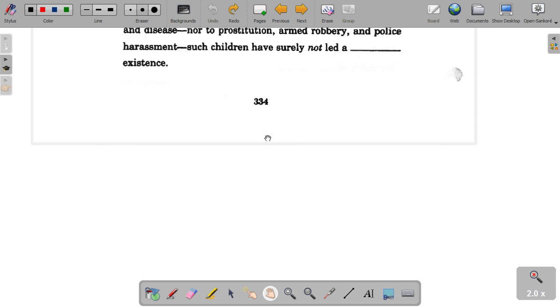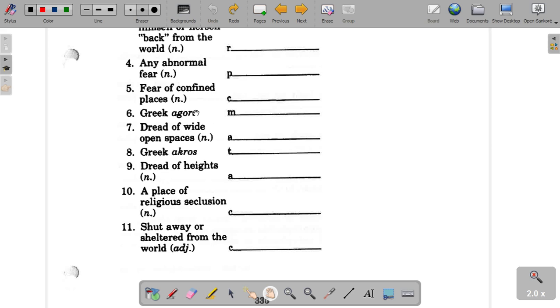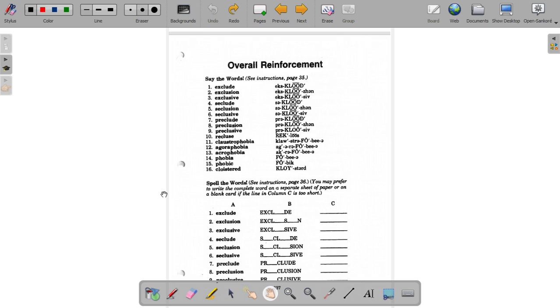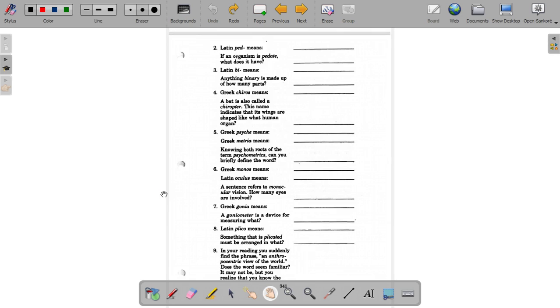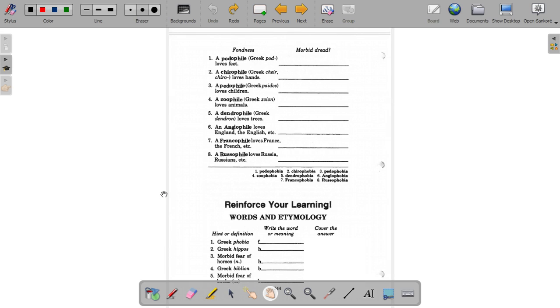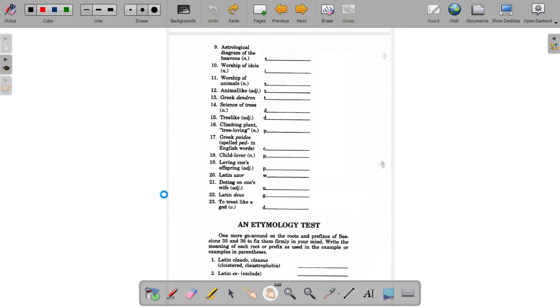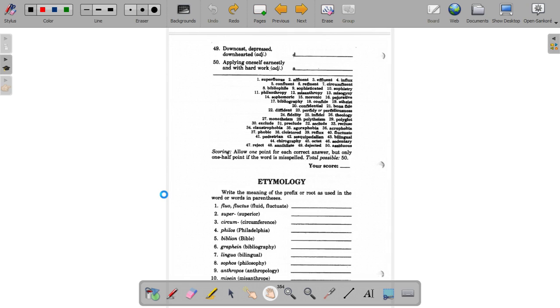Greek acros. I think it means tall, but actually I have forgotten myself. Let's see. Yeah, top. Sorry, top. So acros means top. Dread of heights. Acrophobia. A place of religious seclusion is a cloister, and to shut yourself away would be cloistered. Good. Okay, excellent. Session 35, I think, is just review. So you guys can do that for homework. Then we have, it looks like more review here, which again will just help you on your studying as well.